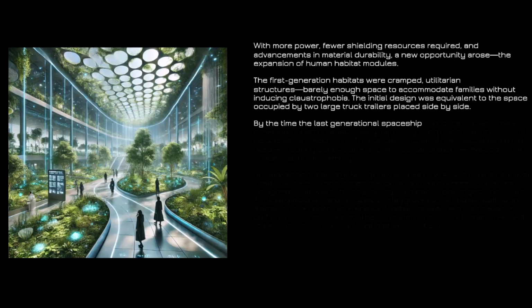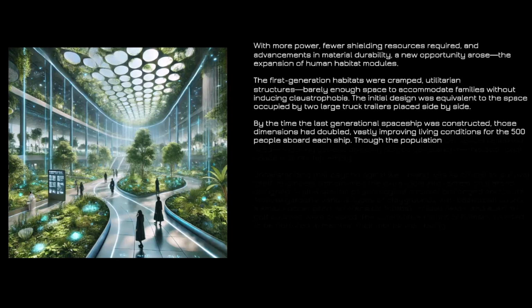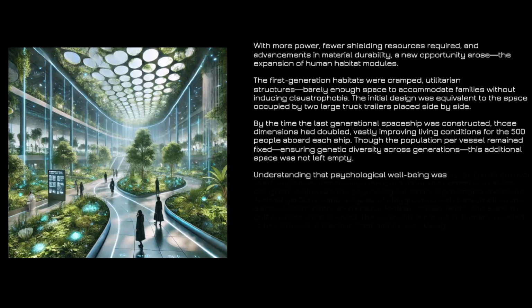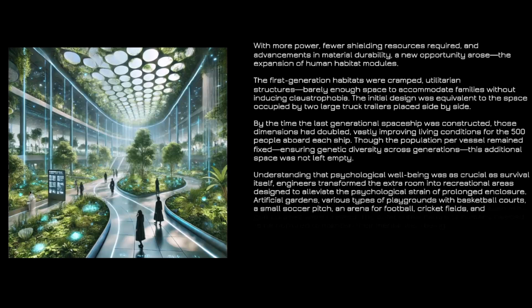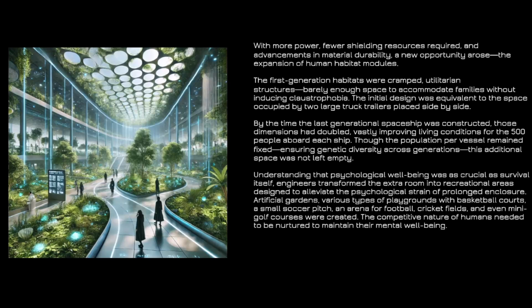By the time the last generational spaceship was constructed, those dimensions had doubled, vastly improving living conditions for the 500 people aboard each ship. Though the population per vessel remained fixed, ensuring genetic diversity across generations, this additional space was not left empty. Understanding that psychological well-being was as crucial as survival itself, engineers transformed the extra room into recreational areas designed to alleviate the psychological strain of prolonged enclosure. Artificial gardens. Various types of playgrounds with basketball courts, a small soccer pitch, an arena for football, cricket fields, and even mini-golf courses were created. The competitive nature of humans needed to be nurtured to maintain their mental well-being.